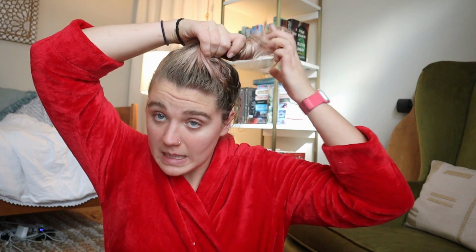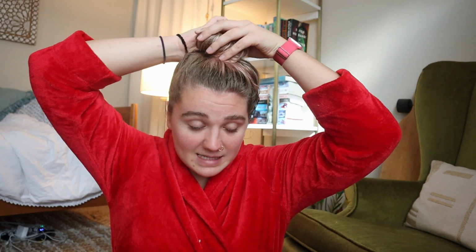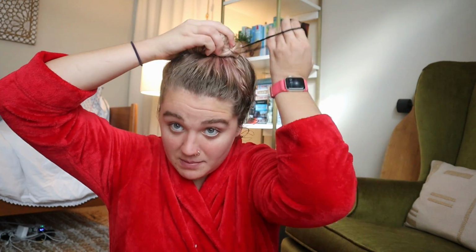Oh, my hair is so bad, but I washed it last night, so we're gonna go with a classic bun. Just keep it out of my face while I do my skincare. Yes, it is a little pink. I dyed it pink for Halloween and it's being washed out right now.